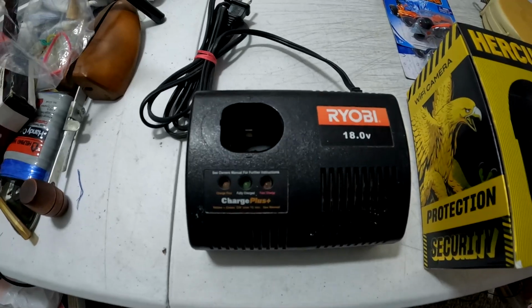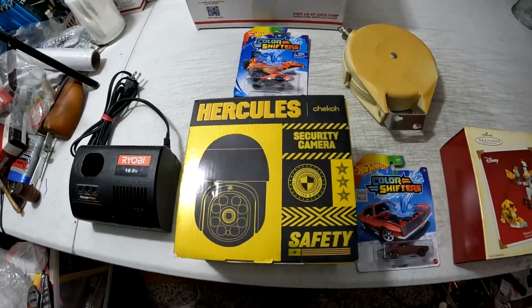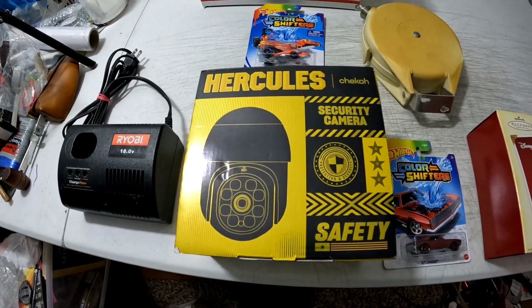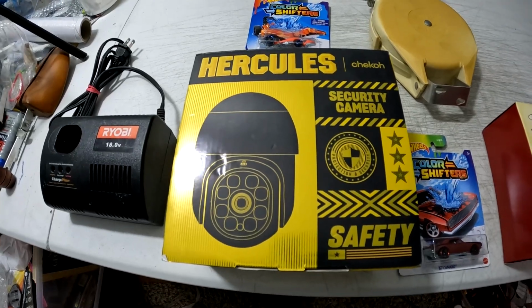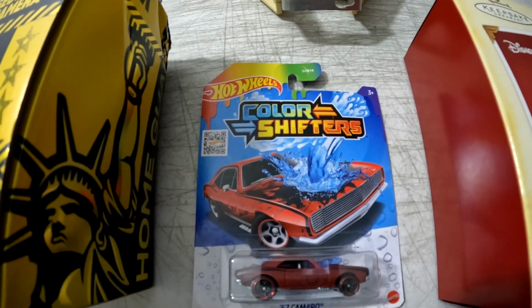But anyways, this is from that private pick, and it sold for $15 plus shipping. From Black Friday deals is going to be this Hercules 2K wireless security camera, 360 view motion, sold for $20 plus shipping. Color shifters, this is from the private pick with my friend Ariel.